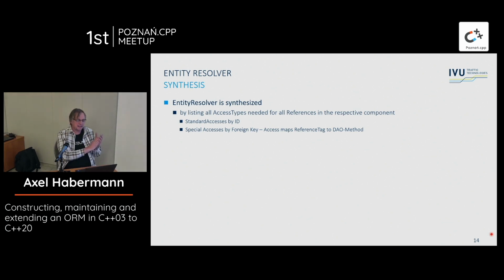We have a standard access by ID. It's like find by ID, and the ID type selects the data access object, and the access is just a forwarder to the proper data access object. And we have to bind special access methods by foreign key, depending on the reference tag, to a specific data access object method.